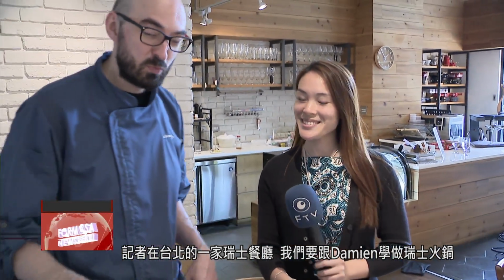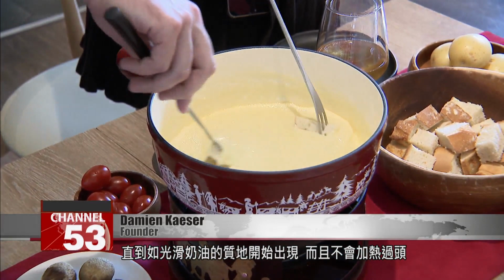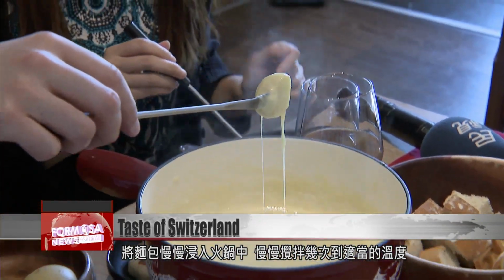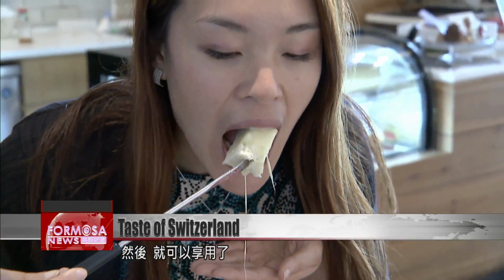All right. So basically, what you need to make a good fondue is the proper cheese, and you need to know your cheese. Then you need to add love to it, proper amount of liquid and binding element. Heat it gently until you get a smooth and creamy texture without overheating. And here we go. Slowly dip the bread into the fondue and slowly stir it a few times until heated. Then it's ready to be enjoyed.